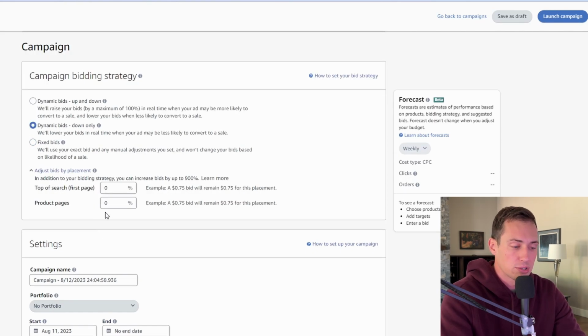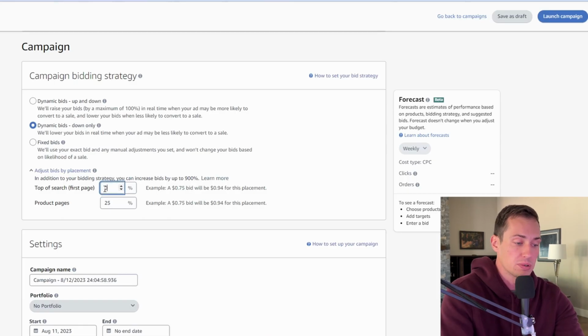A lot of other Amazon gurus will recommend that you come in here and add a 25% increase to product pages and top of search. I completely disagree with that. I'd rather have complete control over what I'm spending on my ads, and so I keep these at 0%. Like I said, I want control. I want to know what I'm spending on each of these keywords, and I don't want Amazon willy-nilly increasing my bids for me and me not being able to track that.